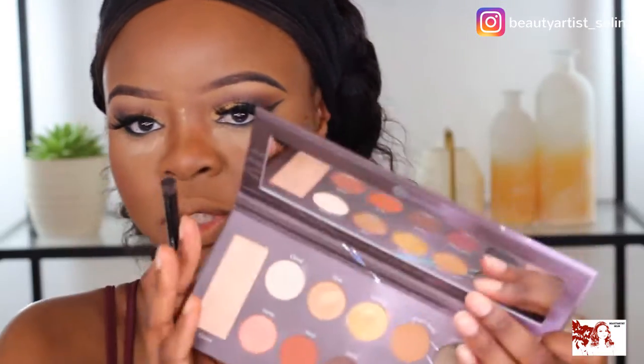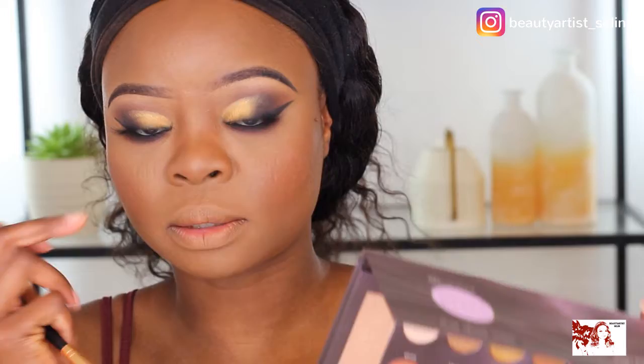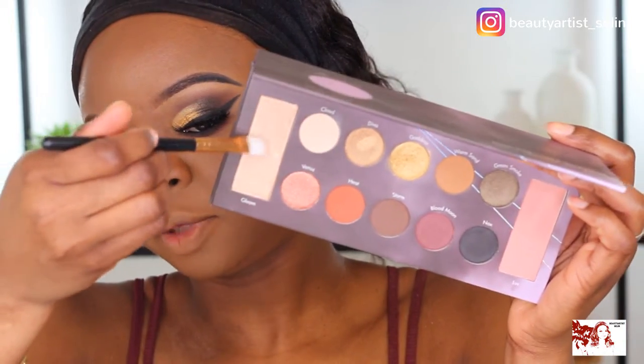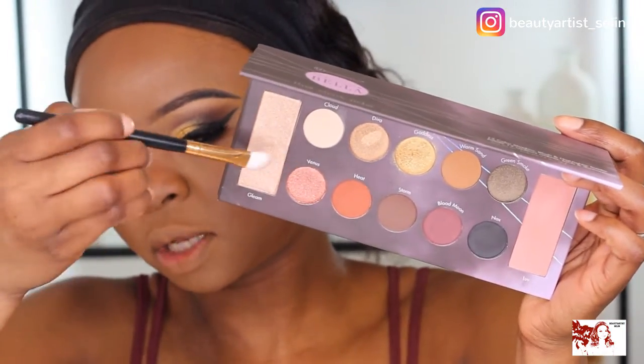We are back. All right, so I'm going to go straight ahead and take that brush once again and take this shade right here, this Blood Moon. I'm just going to blend that on my bottom lashes. Lights my inner corner. I'm going to be taking this shade called Glam, and this palette also has a blush, but I didn't use a blush, decided to use something else. This is the wrong brush to use, but I can manage it.